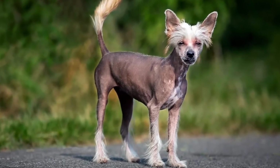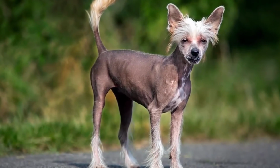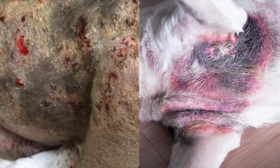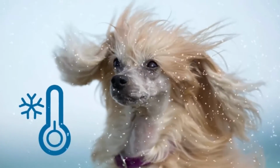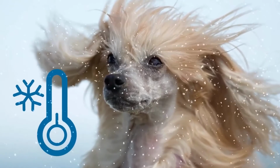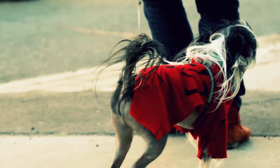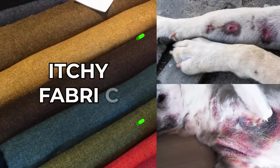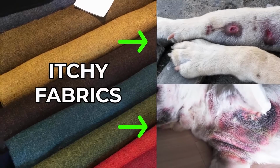Hairless Chinese crested dogs have a lot of exposed skin, which means they're prone to many of the same issues humans are. They can get acne, rashes, and yes, sunburns. Because they're so bare, Chinese cresteds need to layer up in colder temperatures. Just be careful about what fabrics you use to clothe your pooch. Many cresteds are allergic to wool and lanolin. In general, itchy fabrics can lead to irritation or rashes.